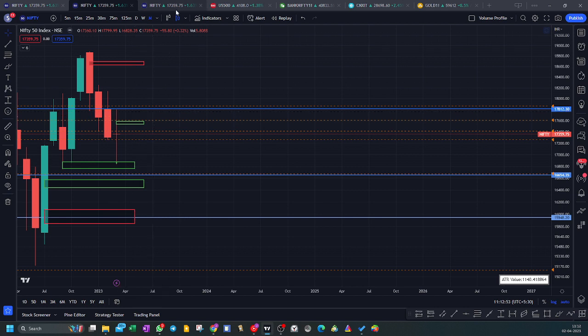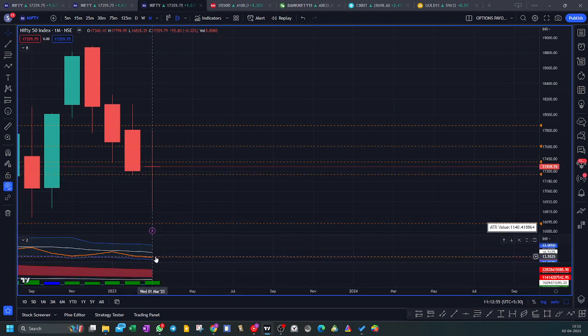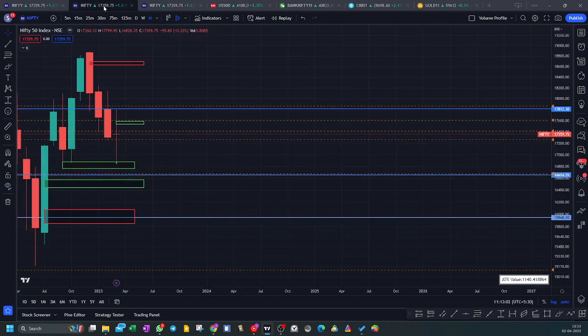As the VIX has dropped below 13, we'll be expecting the market to give us a range of 650 to 700 points for the whole month. So if there is bullish momentum, 600 to 700 points on the bullish side might land us somewhere around 18,100 levels. And on the bearish side, if the momentum picks up, then it might take us to 16,600, 16,500 levels.